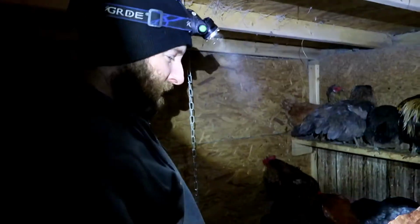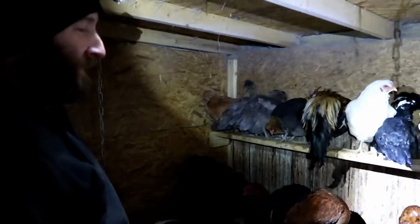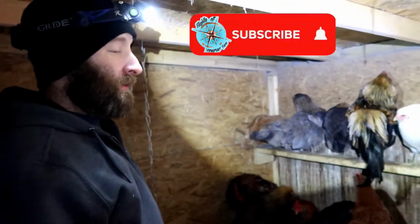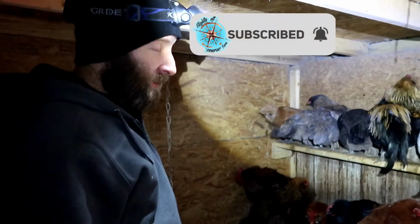Here on this episode of Why Are We in the Chicken Coop at Night, and it's freezing out. What are we getting ready to do, Steve? We are getting ready to put Vaseline on some chickens' combs and wattles. Why do we have to do that? Because it's ridiculously cold outside.